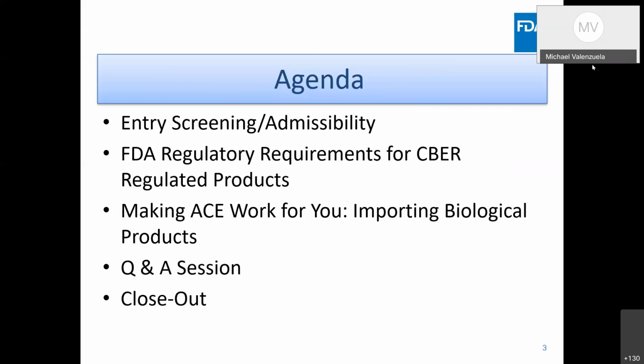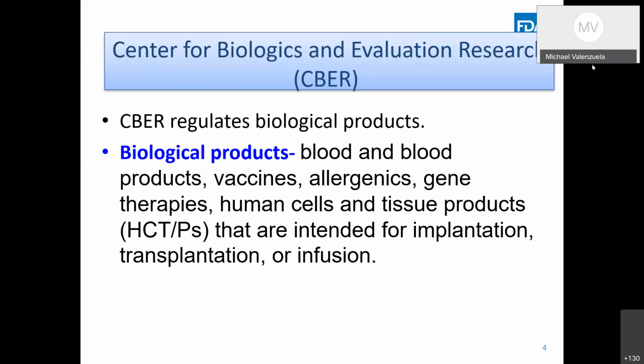Next slide. So like I said, we have different centers. Specifically today, we're going to be talking about the Center for Biologics Evaluation and Research, or CBER. So what does CBER regulate? Biological products are those including blood and blood products, vaccines, allergenics, gene therapies, human cells and tissue products, or HCTPs, and that they are intended for implantation, transplantation, or infusion. These may include bone, ligament, skin, cornea, semen, or other reproductive tissue. These are just a few examples, but there are many others, and they're listed on our website.